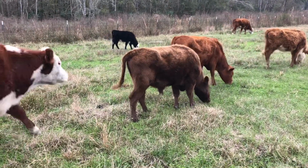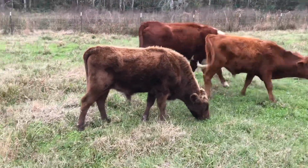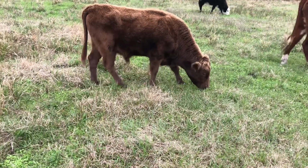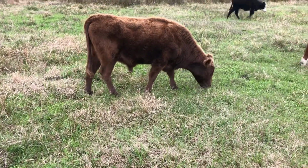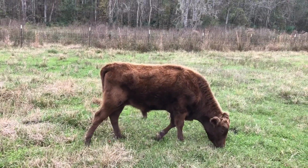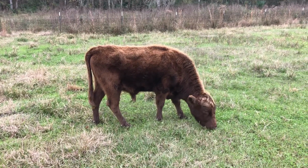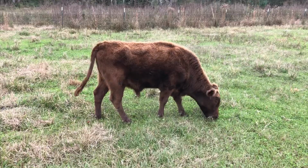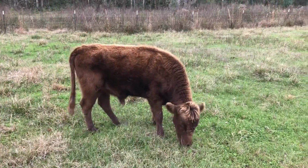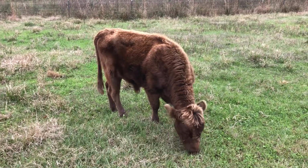Now, I've had pretty poor results with this. I find the beef doesn't taste as good as a well-finished animal. It tends to be tougher, has a little bit more gristle from tendons and ligaments and such, and then the yield is very low. If you're selling an animal on hanging weight or hot carcass weight, I think your customers will be disappointed, because my yield is probably something like 20% lower on a lean animal versus a properly finished animal.